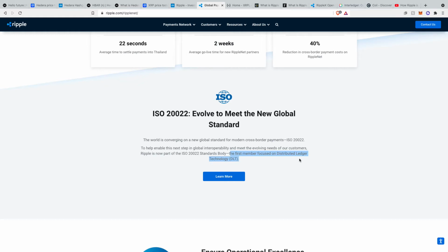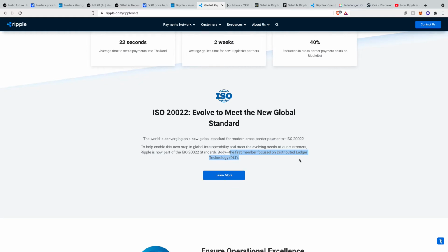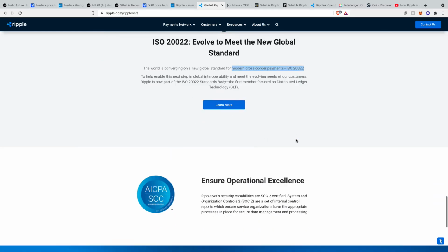So big, because if you looked at the past newsletters, like a couple days ago, and just all throughout the weeks, I've been sharing with you the timeline of when this ISO 20022 standard is going to be implemented. So we know the timeline. We know when this is going to happen and when all these upgrades are going to happen. And right here on Ripple's website, they're the first member focused on distributed ledger technology, a part of this ISO 20022 standards body, the global standard for cross-border payments. So we know what that is.